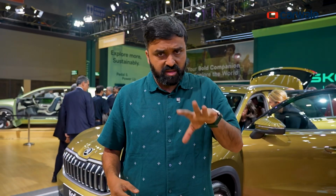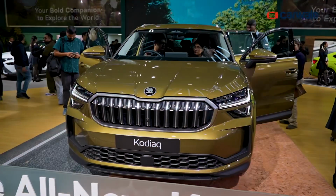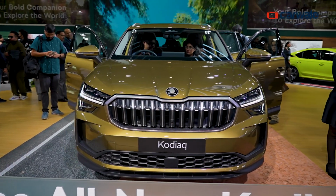Now, the other significant bit is that this would be the second vehicle to get the modern solid design language in India. The first one, of course, being the Kodiaq. We have detailed the car when it came out for the first time about a year and a half ago, and we've also been following its updates regularly, and you can check that out in our Carwale upcoming section.